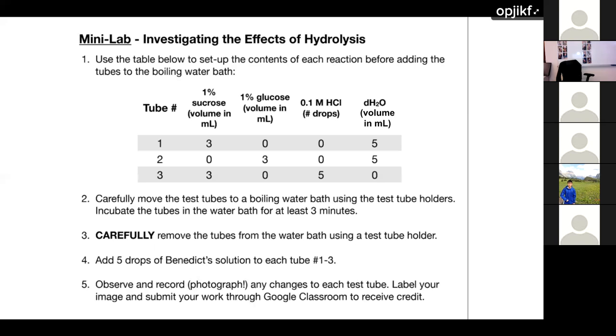Is that why we're adding boiling water? No, there's water everywhere, right? The solutions are made with water. Oh, yeah. The boiling water bath is good.